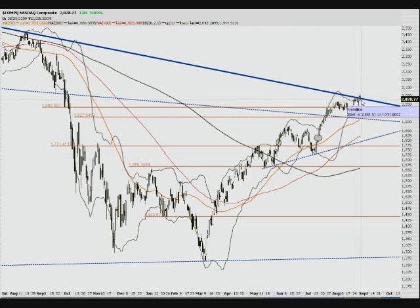All right, so same thing. I'd be looking for this to move back down into here. You're going to find some support here. You're going to find some support here. Whether it's going to be strong or minor, we'll have to wait and see.